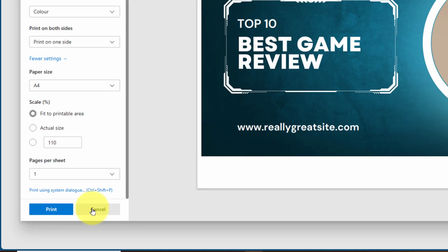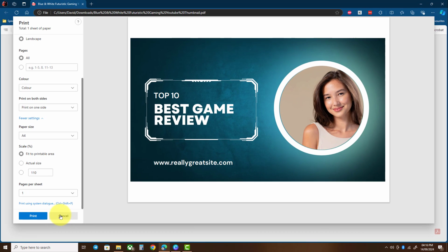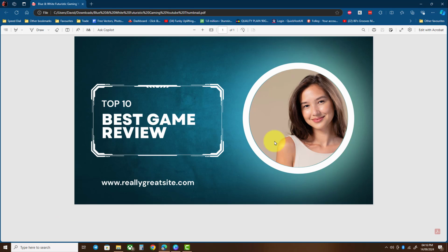So as you can see, that is a little bit difficult for some people. You would expect to just press one button and maybe select a few options like your printer, but with this you have to go through quite a few different steps to get to it. So that is a bit disappointing, I think, with Canva, and that's something I think they should make a little bit better.